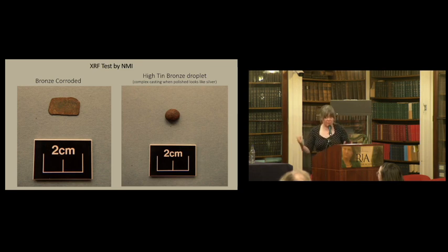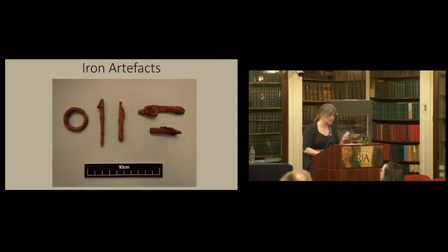That's as far as I've gone with the... I'm waiting for other people to come back to me with more information about things. So it's just very interesting when you find the little things. Then we did get some iron artefacts. We have 2 knives. You can see them, they're the ones here on the right-hand side.